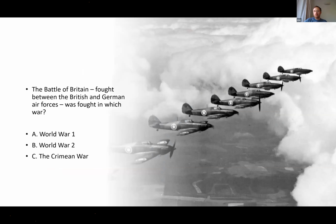Next question. The Battle of Britain was fought between the British and German air forces. Does anyone know which war it was fought in? World War II.